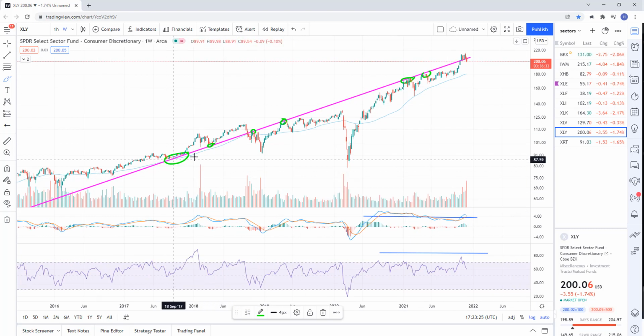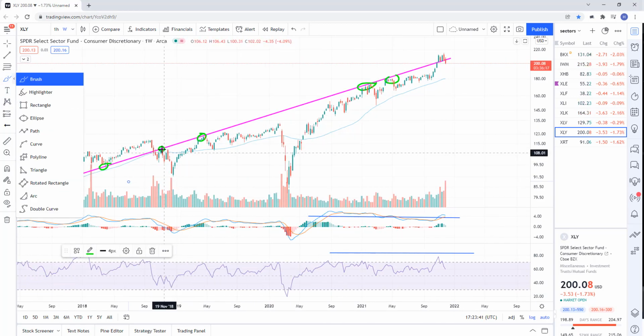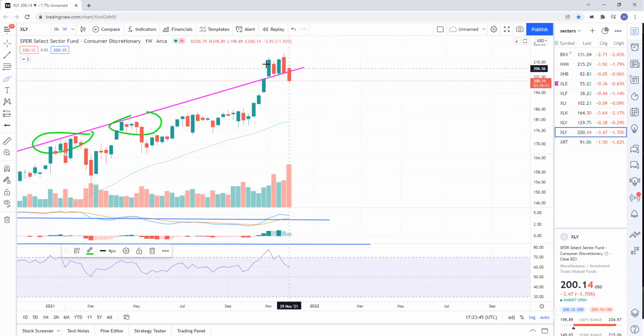And you can see we held support through here, broke back in 2018, and then it's been resistance ever since. So you can see resistance, resistance, resistance here, resistance here. Now we recently broke above it, chopped around, and are breaking back down. False breakout, guys, right there on that trend line.